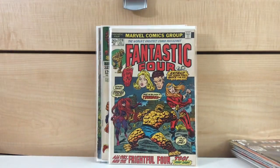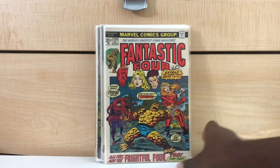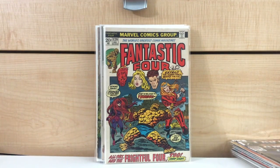And Fantastic Four number 129. Fantastic Four number 129. First appearance of Thundra. Yes, I don't know what it is about this comic, but I cannot pass it up if the price is right. I just love this comic. So yeah, here we go.